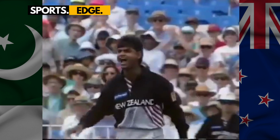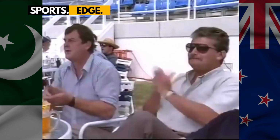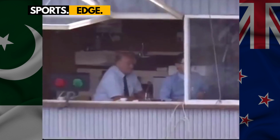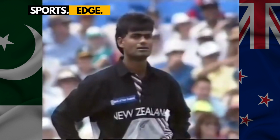Shot, the stumps. The batsman is home. Now what's going to happen? We're going to have a look at the third umpire. He is going to make a decision here. We want to have another look, I think.